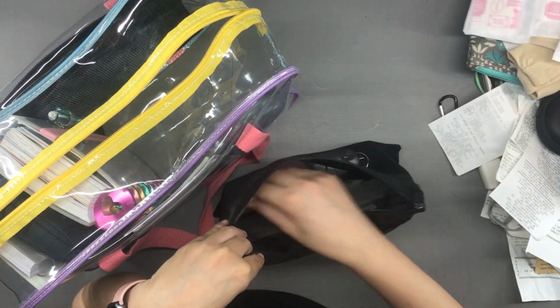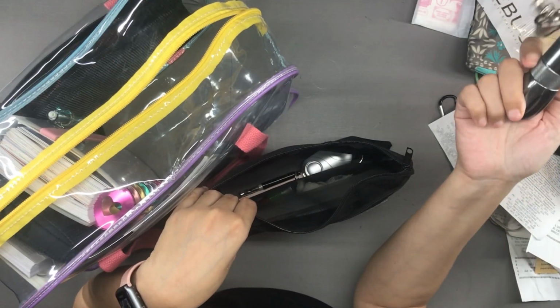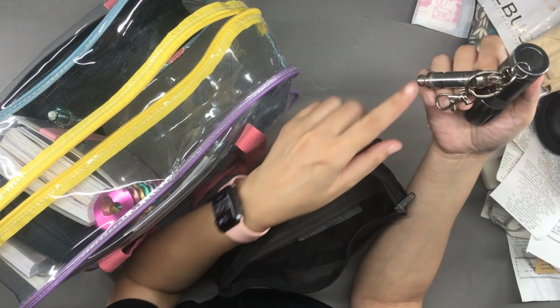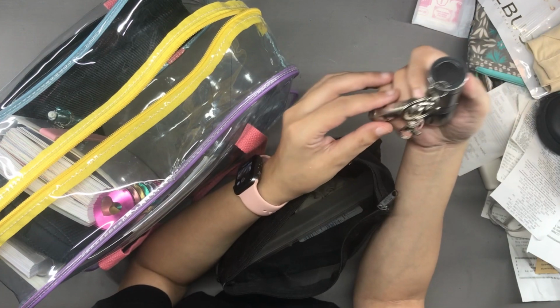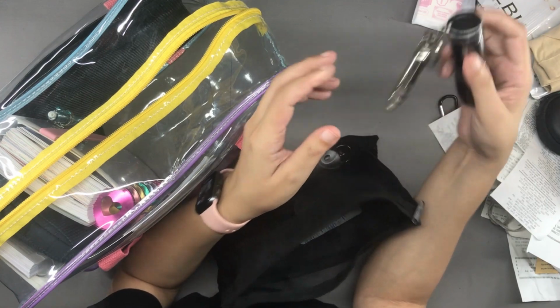Some feminine pads, oil blotting sheets. Here is a battery-operated flashlight and an Acme whistle. The whistle I have had for over a decade now. It's the same one that has been used by Scotland Yard since the very beginning, and it's supposed to be heard from a mile away.